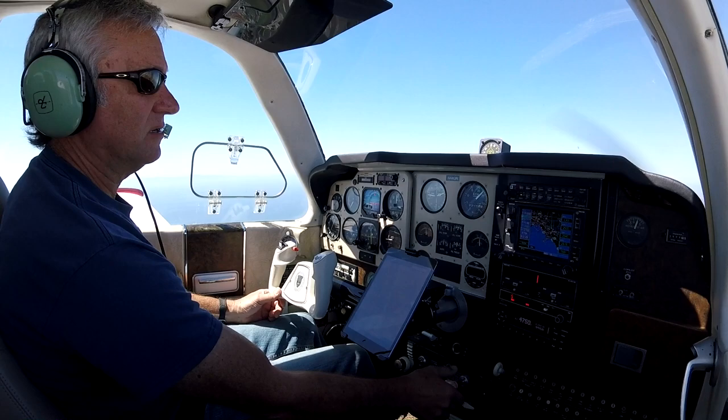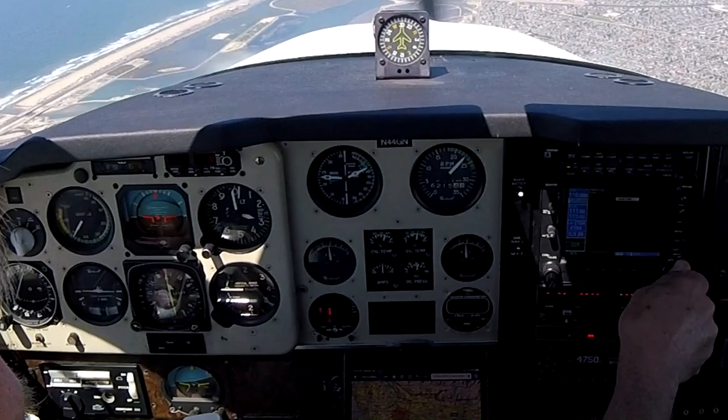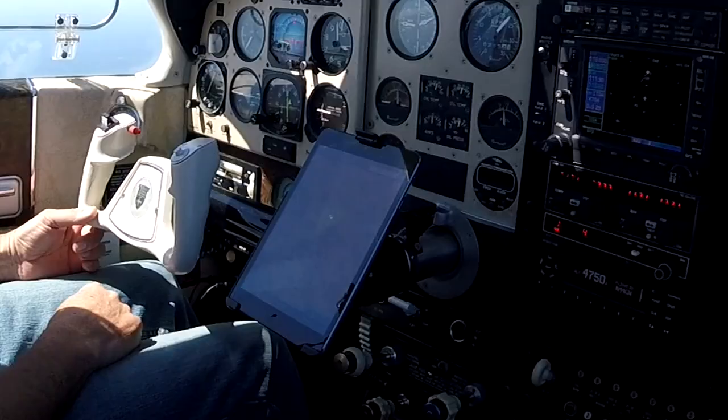Okay, I'm reducing now to 23 squared for this level off portion. Altitude hold is going on.